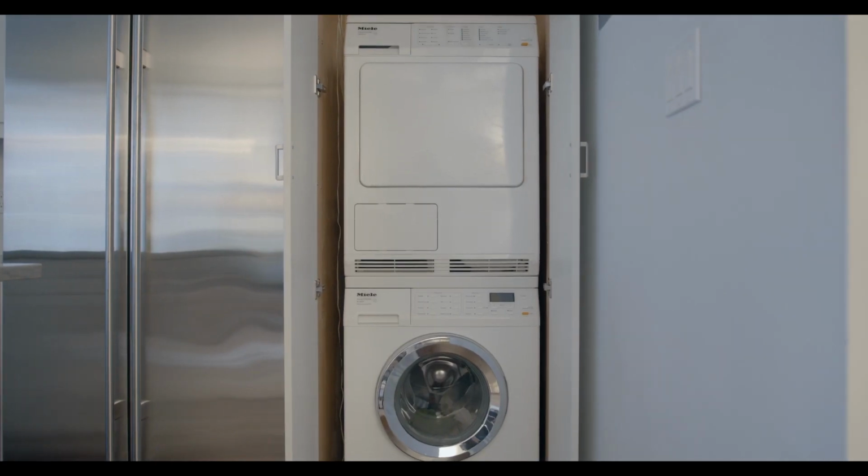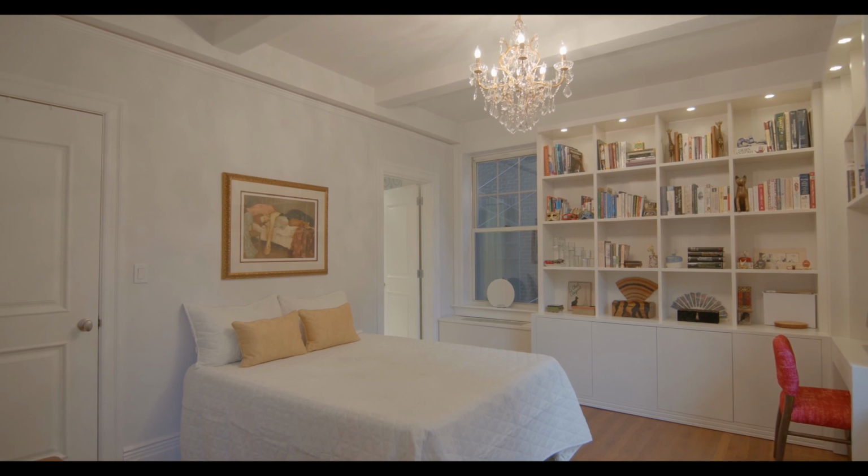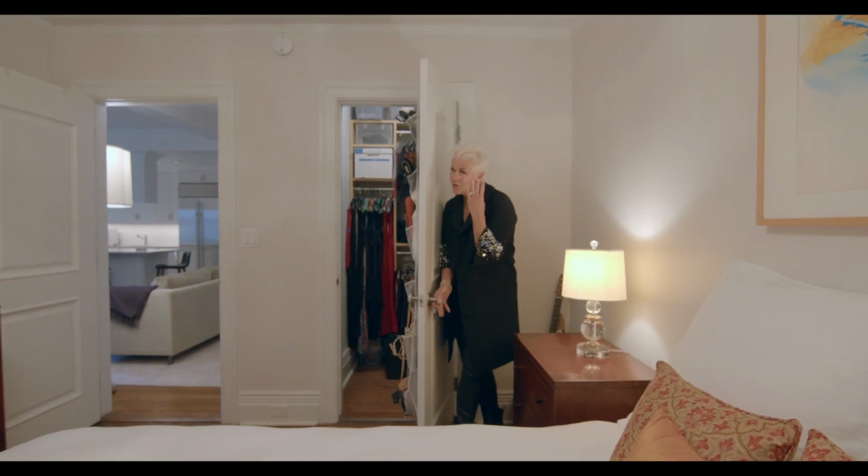We have a washer and dryer, through-the-wall air conditioning, beautiful 6/1 windows, millwork, custom interior closets, custom storage in the basement, all waiting for you.